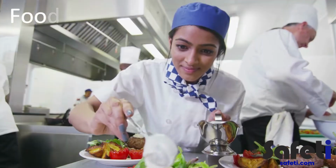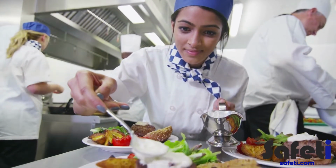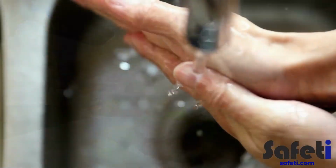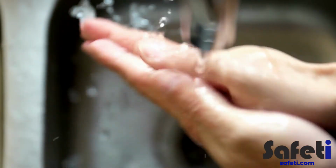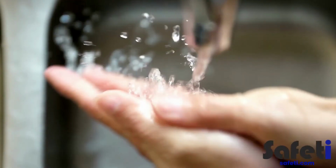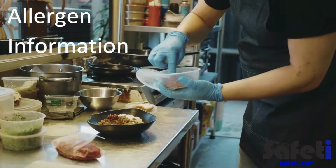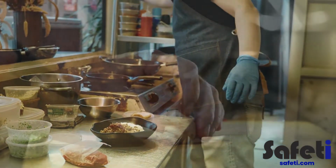Food hygiene. Food grade gloves and regular hand washing are to be used where appropriate to prevent contamination. Only suitably qualified and trained personnel are permitted to manage the preparation and cooking of food for customers on the premises. Allergen information is to be provided for all foodstuffs served for customers and employees.